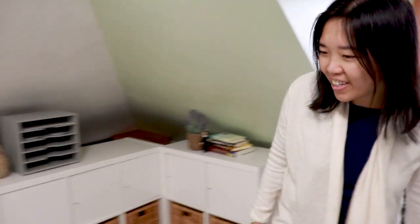Wow. And I got plants. Oh my god, plants make everything look so much better. This is so much more spacious than before. Yeah, it was all this mess over here.